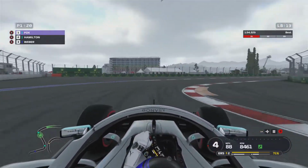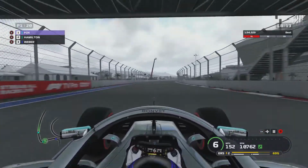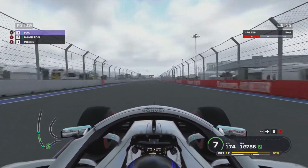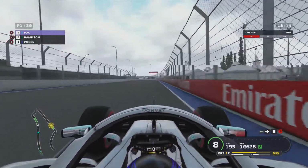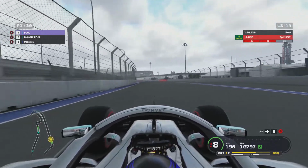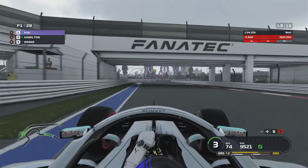Track limits. Funnily enough, my track limit warnings, speaking of them, all of my warnings that led to that penalty were from that exact same corner, which is a ball ache. I've got that corner wrong 3 times now. Remember to pit this lap. And it's cost me. But we're coming into the pits at the end of this lap.